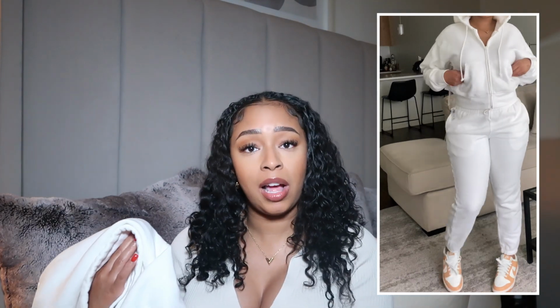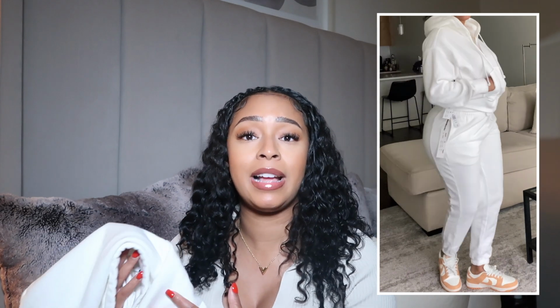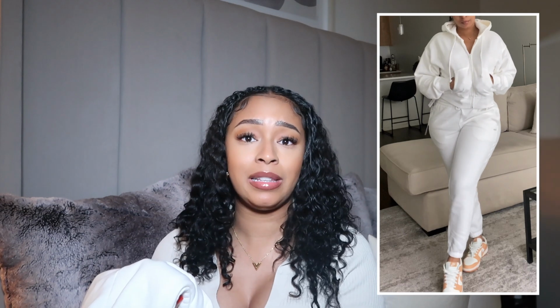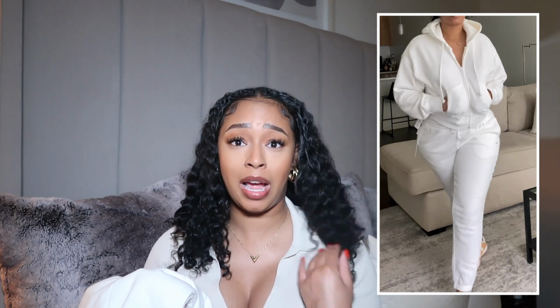This is the white color. It was $80 and I got this in a size medium. It fits very well. I wear my TNA hoodies not even with the sweatpants most of the time. I just throw them on with literally everything because it's the perfect cut, it's the perfect fit, it's the perfect feel. It never really loses the quality and the feel even after I wash it.